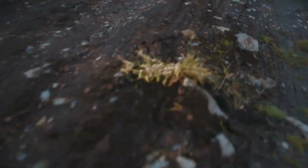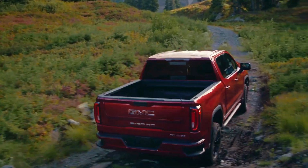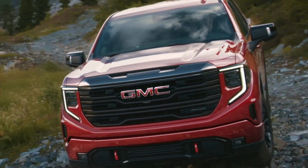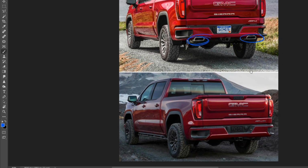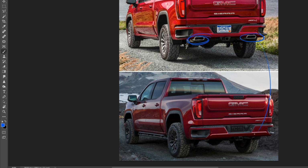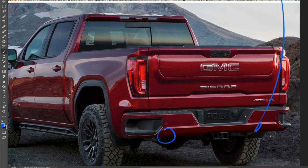I would love to still have some exhaust pipes in the rear. I think it looks good on a truck like this, specifically if you're going for the AT4 or the AT4X with some off-road ruggedness. You want to have some bazooka sticking out in the rear. They did some changes to that, but they totally removed the exhaust altogether. What I would like to see here is maybe some round tailpipes like this, or maybe even some oval tailpipe. I'm not sure if oval would work with the overall design of this truck.